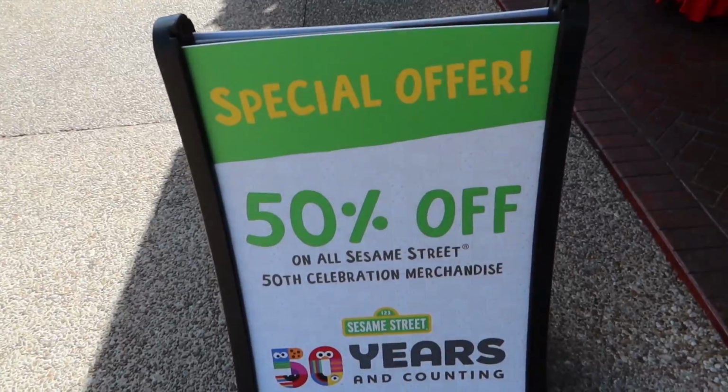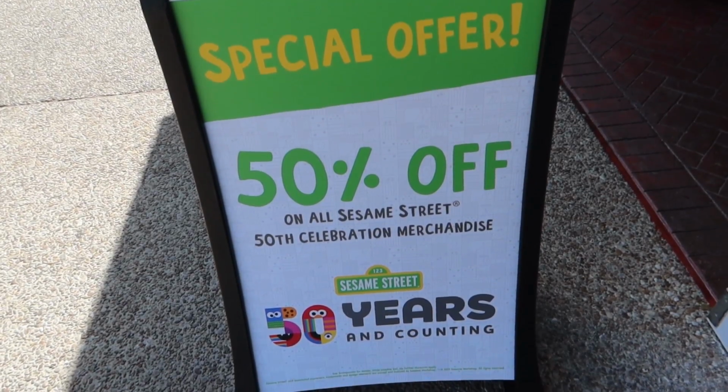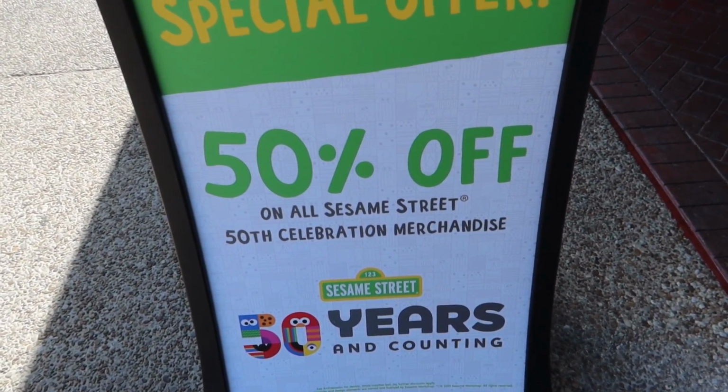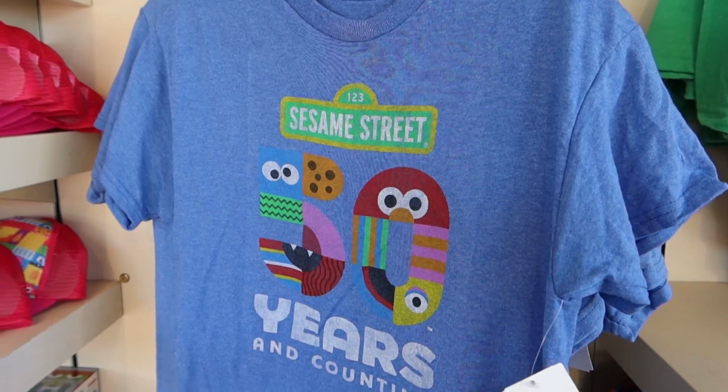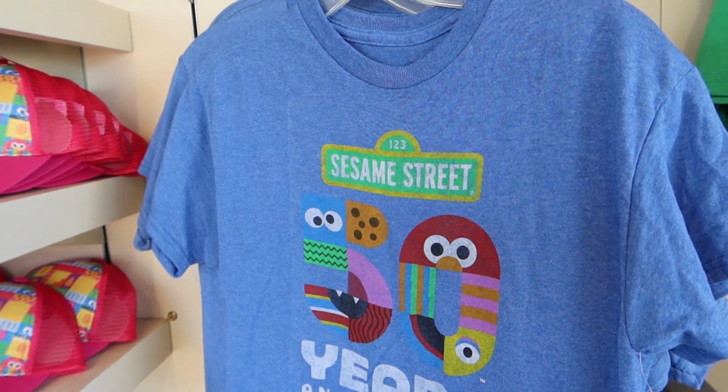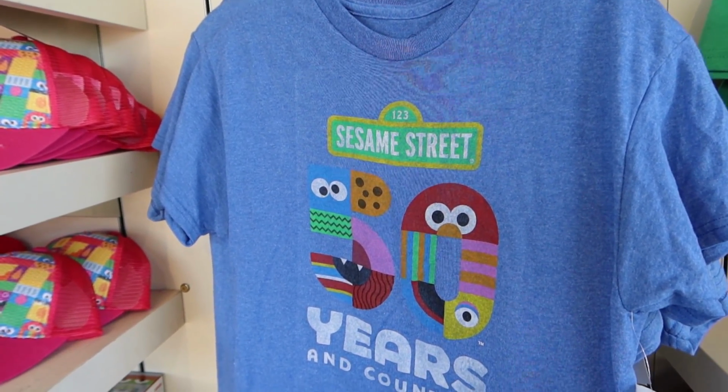Oh, check this out. In celebration of Sesame Street's 50th birthday, they're giving 50% off all Sesame Street 50th celebration merchandise. That's a good deal. So like this shirt right here, originally $22, would only be $11. Fantastic deal. That's a pretty nice shirt too.